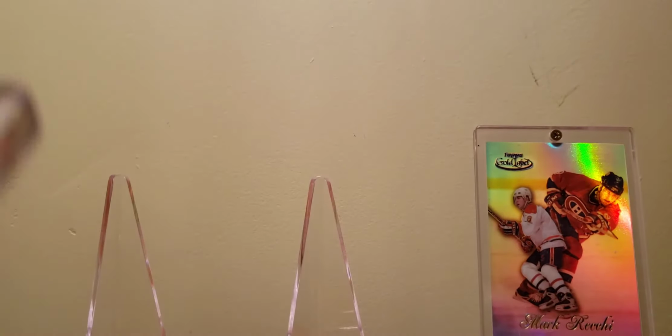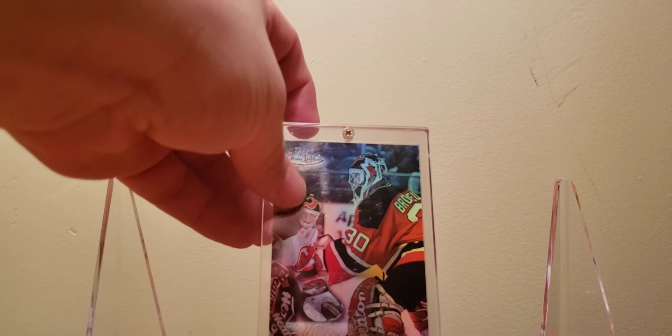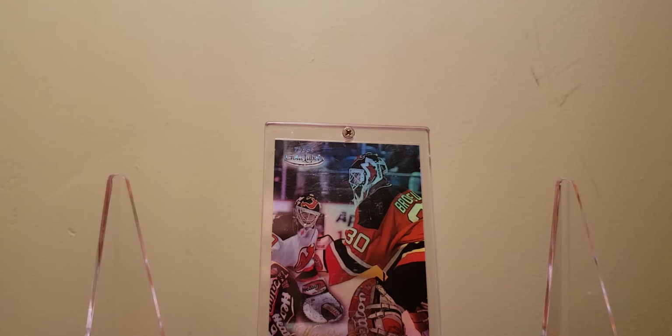Nice shine on the Gretzky there. Again, these gold label, those are cards I'd recommend getting in your collection. If you love shine, if you love a little foliage. So then we get the black label Brodeur, which is the reason I wanted to get the lot. These last three cards are absolute bonuses for me. For even other folks out there, they might not care, but I do. And that's all that matters.